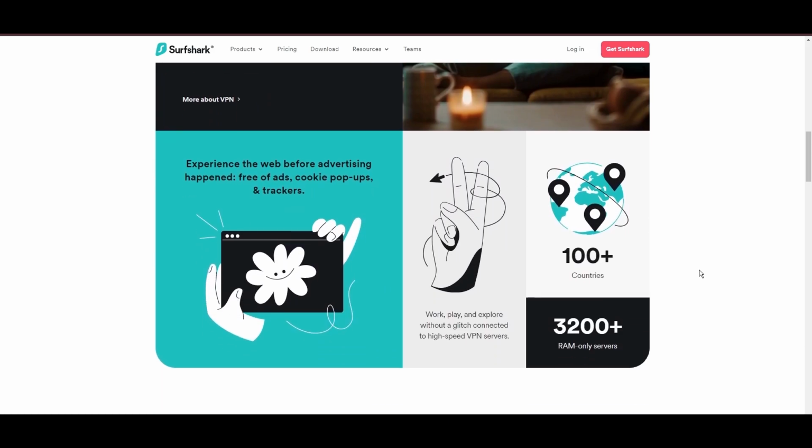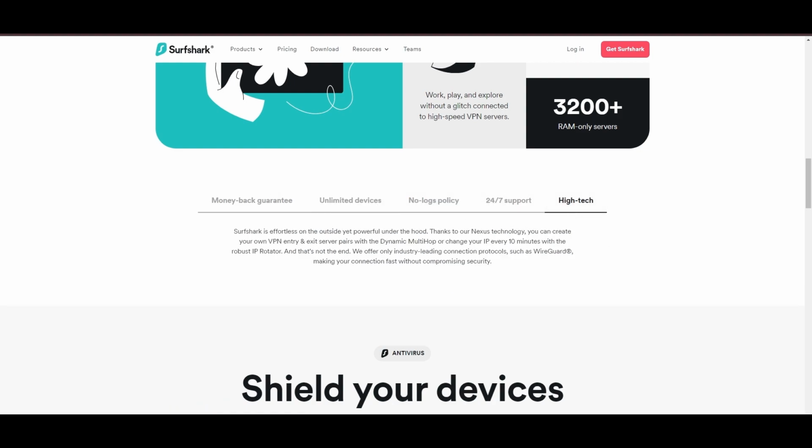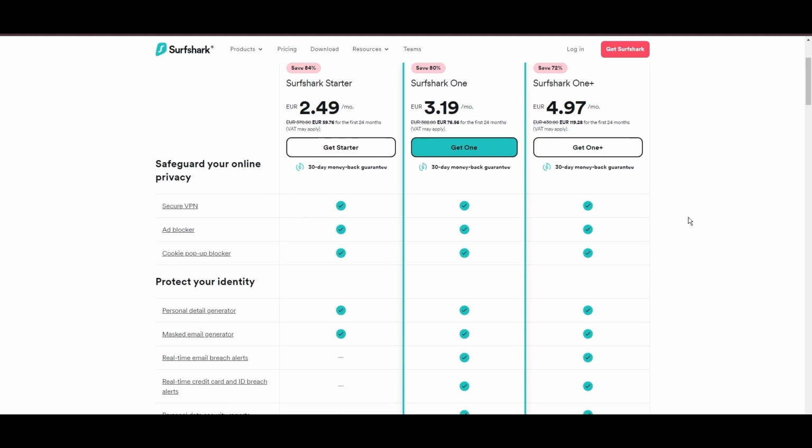Surfshark emerges as a prime VPN choice for users of your apps and beyond, notably for its unlimited simultaneous device connections. Based in the Netherlands, Surfshark boasts an impressive array of 3,200 servers across 100 countries, ensuring unrestricted access to your apps, streaming services, and content globally.